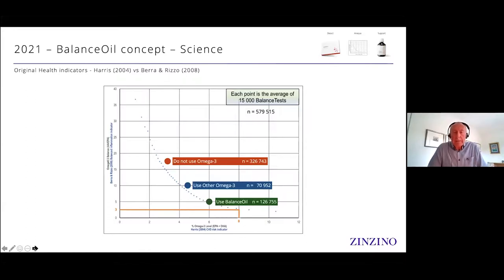For people that take the balance test, we always ask if they are using balanced oil, if they have been using other omega-3, or if they are non-omega-3 users. You see that the average of the 300,000 non-omega-3 users is about 17 to 1 and about 3.5% omega-3 in the blood. For those who state that they use other omega-3, we have about 70,000. They have an average of 10 to 1 in arachidonic acid versus EPA, and about 4.5% omega-3 on average in the body. And the group that state they are using balanced oil, about 125,000 here, have an average of 5 to 1 on the balance scale and around 6% omega-3 in the blood.